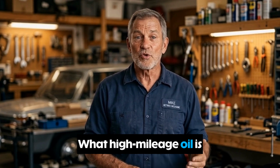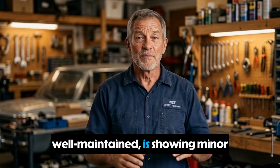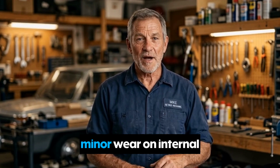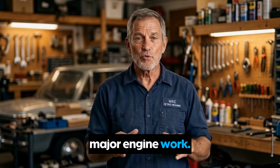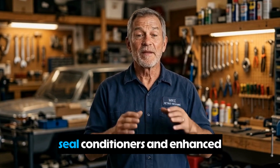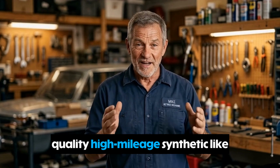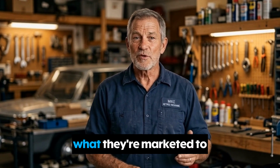What high-mileage oil is actually appropriate for is an engine that's been well maintained, is showing minor symptoms of age, minor seeping at gasket surfaces, minor oil consumption, minor wear on internal surfaces, but is not a candidate for major engine work. For that engine, the seal conditioners and enhanced anti-wear chemistry in a quality high-mileage synthetic like Valvoline Max Life or Mobil 1 high-mileage full synthetic are doing exactly what they're marketed to do, and doing it well.